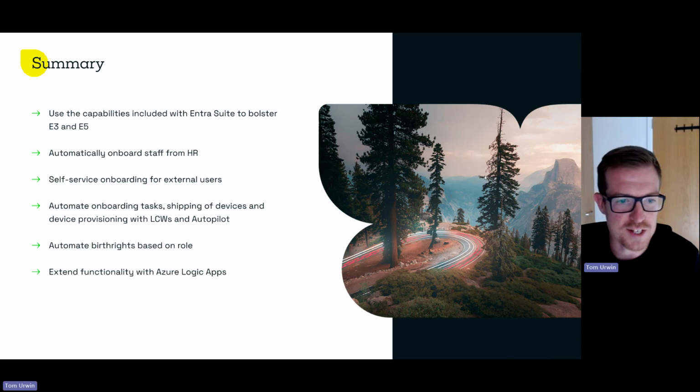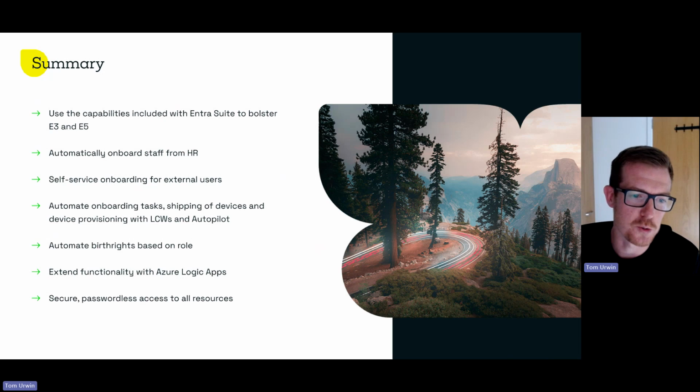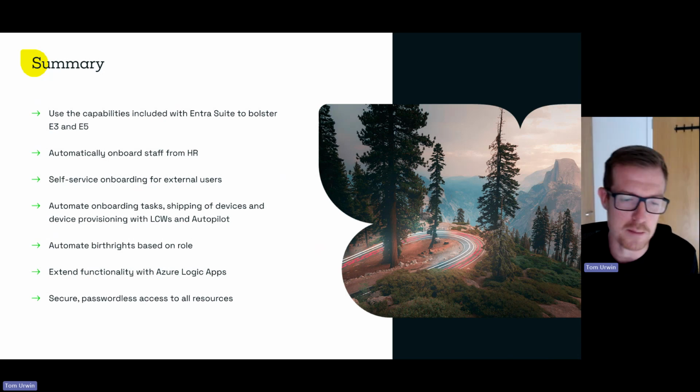All of this, again, is extendable with logic apps, so whatever you can't do today, we can build that in. And we can do secure passwordless access to all resources. So as you've seen, we never even need to issue a password where it's not needed anymore. We can send a temporary access pass. We can set up passwordless. We can provision our own device. We can then log on to single sign-on apps, to private cloud apps, all using that passwordless credential.